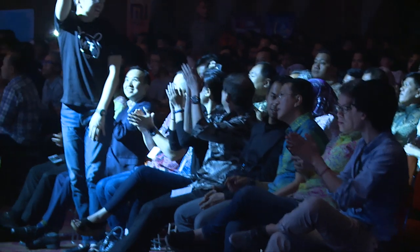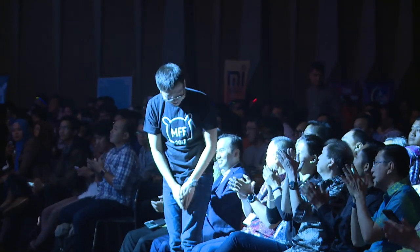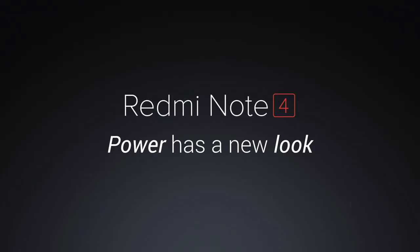All of these exciting launches would not be possible without the Xiaomi Indonesia team, headed by Steven Shi. Thank you, Steven, and thank you to the entire team. We're very, very excited today because we have not just one, but two exciting products to launch today. The first product, as many of you know, is the Redmi Note 4.